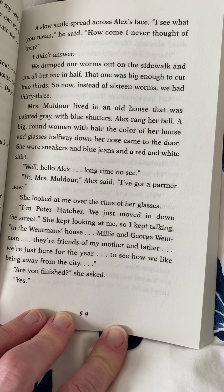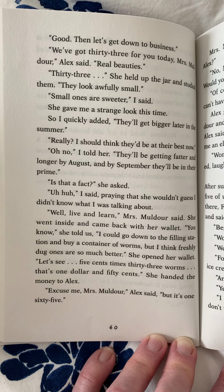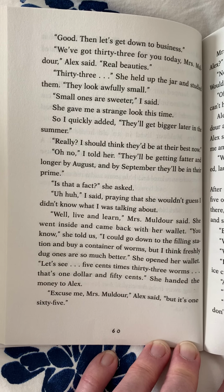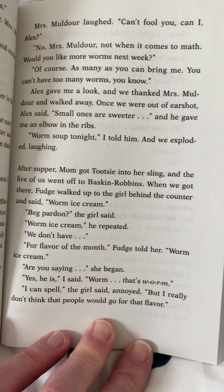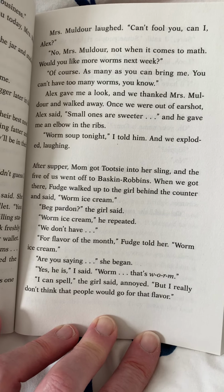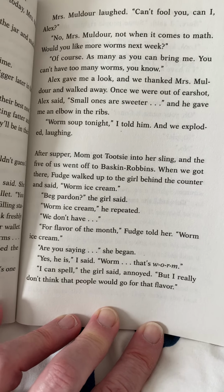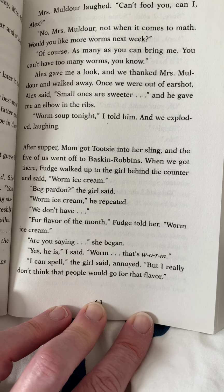She opened her wallet. "Let's see, 5 cents times 33 worms. That's $1.50." She handed the money to Alex. "Excuse me, Mrs. Mulder," Alex said. "But it's $1.65." Mrs. Mulder laughed. "Can't fool you, can I, Alex?" "No, Mrs. Mulder, not when it comes to math. Would you like more worms next week?" "Of course, as many as you can bring me. You can't have too many worms, you know."